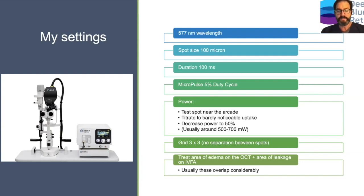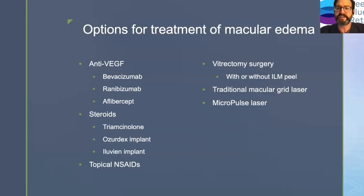And an important question is what area to treat. So whenever I'm treating, I put up the patient's OCT and angiography where I can see it adjacent to the laser. And I usually treat both the area of edema on the OCT and the area of leakage on IVFA. Usually these overlap, perhaps may not overlap completely, but these are the areas that I intend to treat. And as I said earlier, these are the options for macular edema.